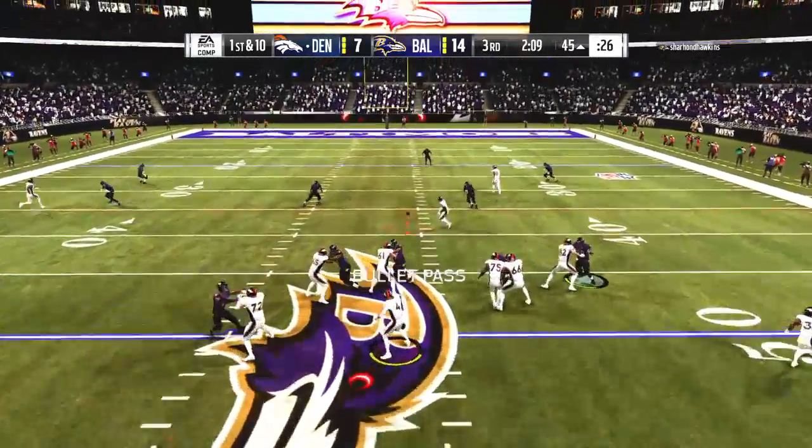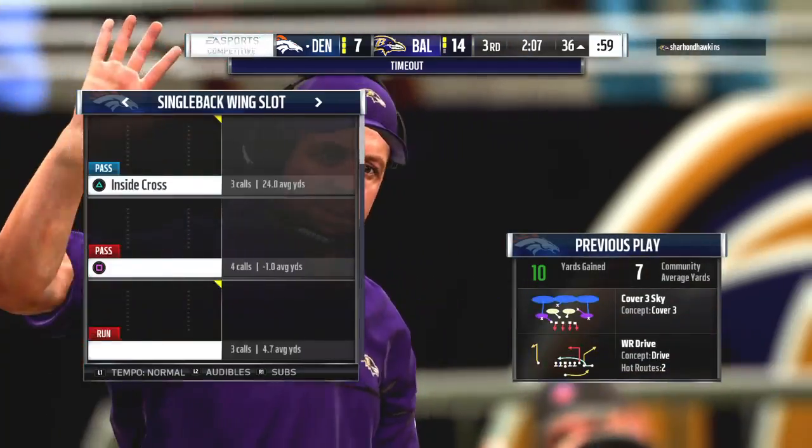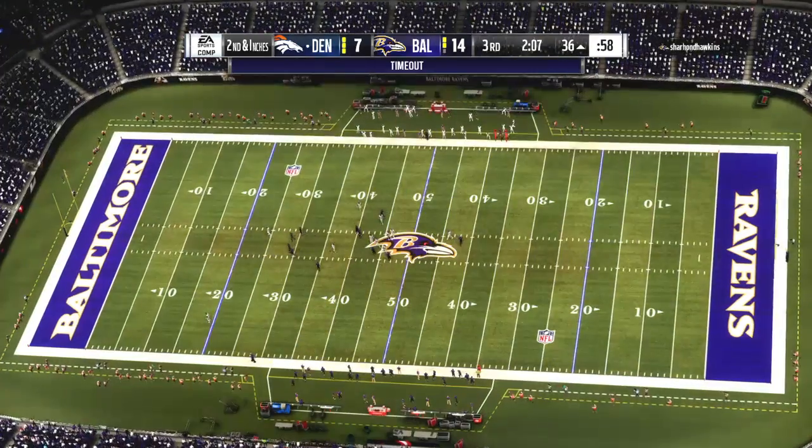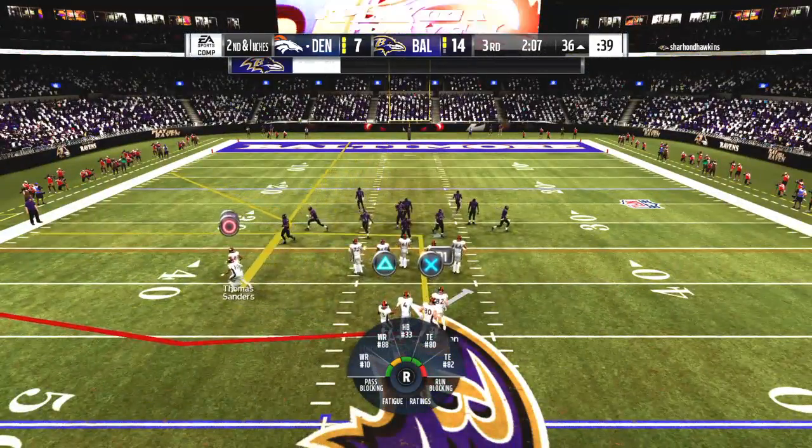On first and 10, Keenum. Sanders has it over the middle. And now the Raven defense going to call a timeout. It's just their first, so 2 remaining as they burn one here in this third quarter.